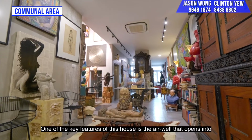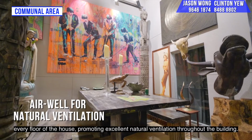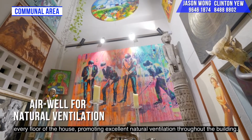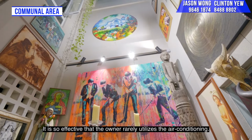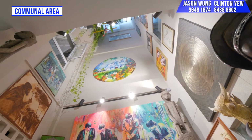One of the key features of this house is the air well that opens into every floor of the house, promoting excellent natural ventilation throughout the building. It is so effective that the owner rarely utilizes the air conditioning.